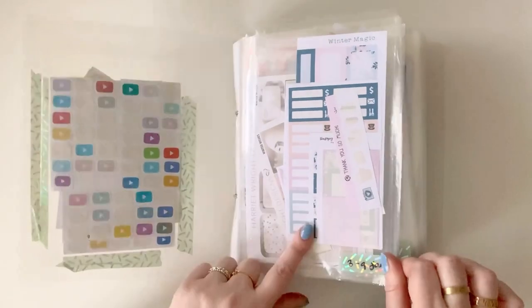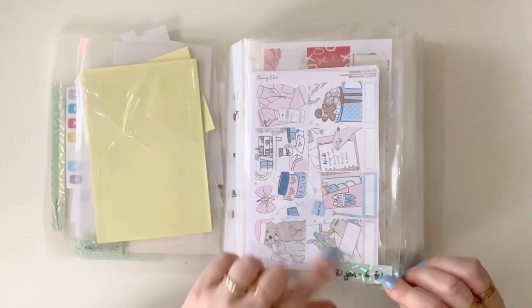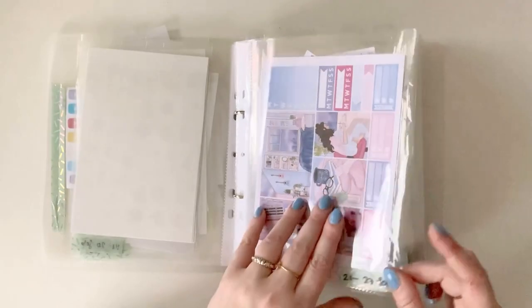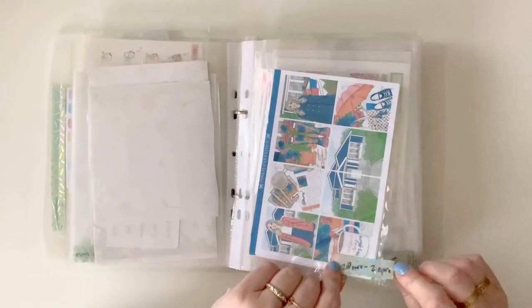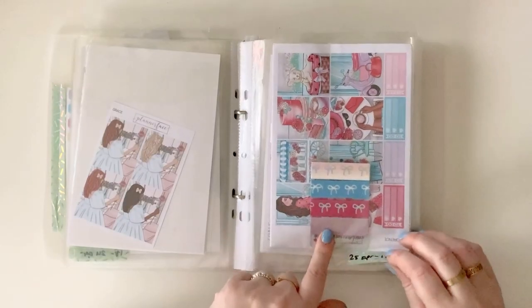Back to February. Okay, so these, as you can see, I've already started working on. So that is super exciting. This one I still need to do. This one I still need to do. This one I was already working on. And now I am going to plan this one. And then depending on if we do get snow or not, this is going to be the stickers I will be using in February, March and April until we get to May.